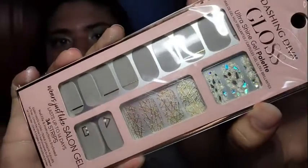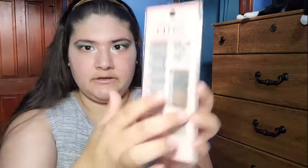Then there are these Dashing Diva Gloss Ultra Shine Gel nail strips. Looks like they have some for accent nails, and then regular, and it retails for $9, so this is also full size. So I've gotten 3 full-size items so far. Well, I don't really consider masks full size unless they come in a pack, which we got masks, but some people would consider them full size, so there you have it.